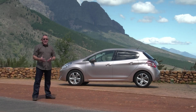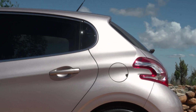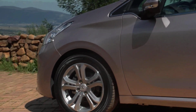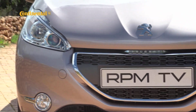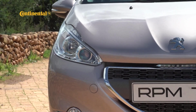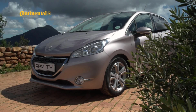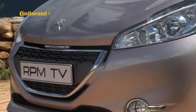The styling certainly has presence. In 1.6 Allure flagship form as tested here, it has a robustness and athletic appeal that is particularly attractive. The designers have used finely honed style lines and details to give it an even more attractive shape. Gone is the gaping grille that was Peugeot's most recent attempt at creating a brand identity. Instead, the hexagonal meshed aperture has more balanced proportions. The multi-element headlight clusters, a deep front air dam, and bright fog lamps add further appeal.